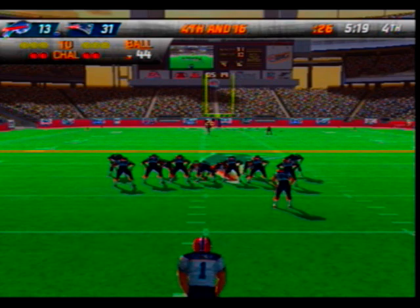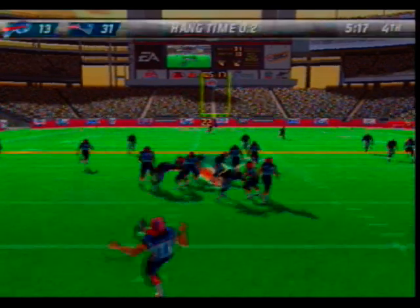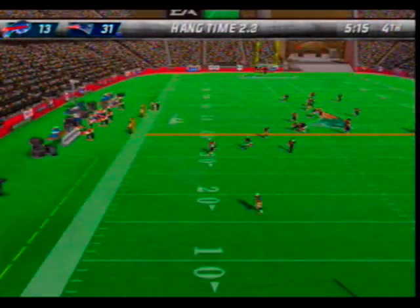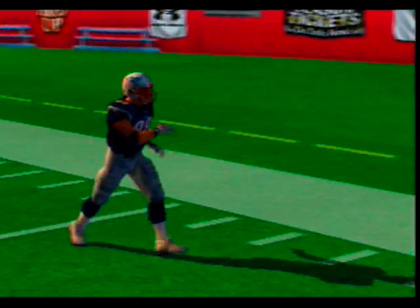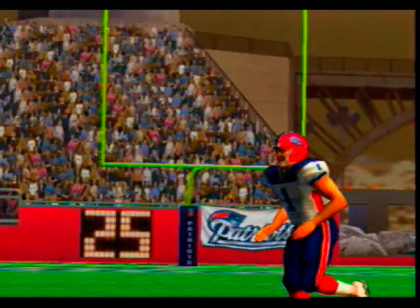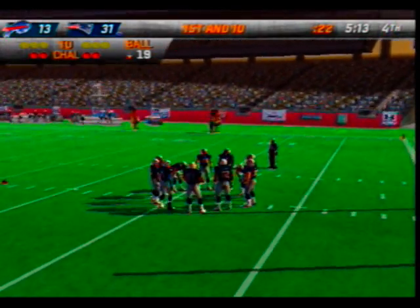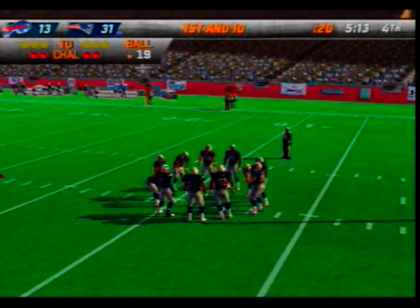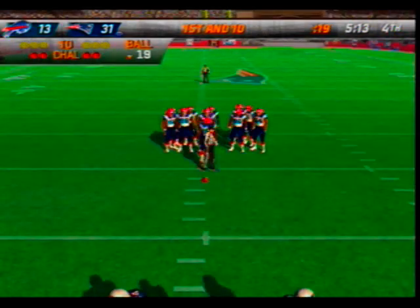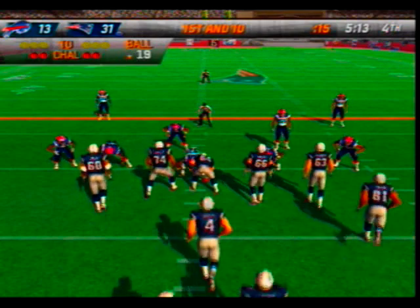Three plays, they lost yardage. Here comes the punter. Won't take a chance trying to return this one. Fair catch made at the 19-yard line. Ball on their own 19. Start the drive at the 19-yard line.